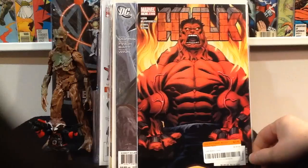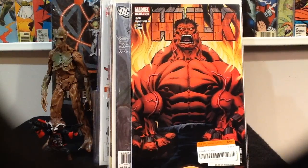This is a book I was very glad to find. First appearance of Red Hulk for $1. And just got 2 more books.